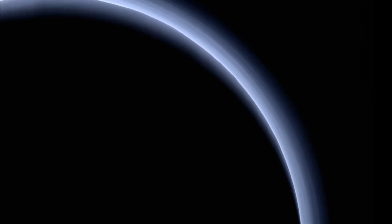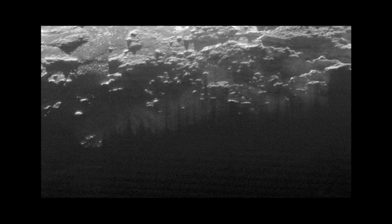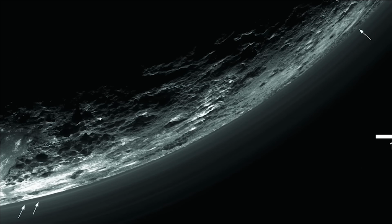Absolutely. The colors of KBOs can change over time due to a variety of factors, including impacts, space weathering, and even internal processes like cryovolcanism. So it's not just a matter of what they're made of, it's also a matter of what's happened to them over billions of years. But what can we learn from studying the colors of KBOs?